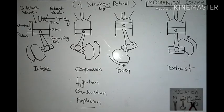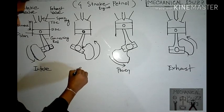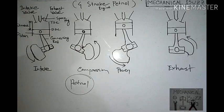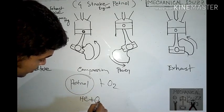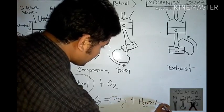Yes, friends, as we know this is a petrol engine, so we use petrol as a fuel, and this fuel has to be burned. To burn anything you need air or oxygen. In petrol you have hydrocarbon, and from the air you have oxygen. That makes a combustion. The byproducts are carbon dioxide and water, and sometimes carbon monoxide also.